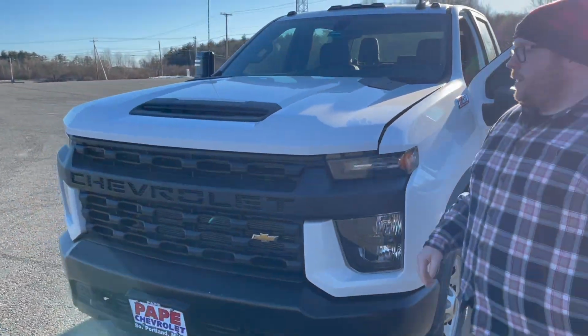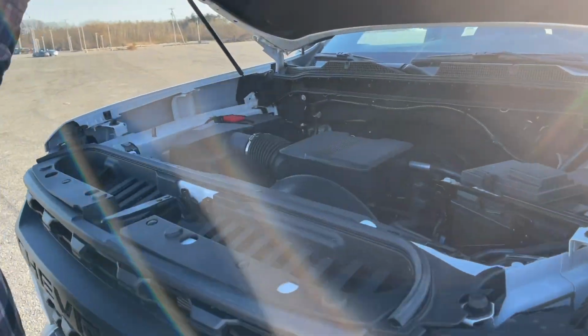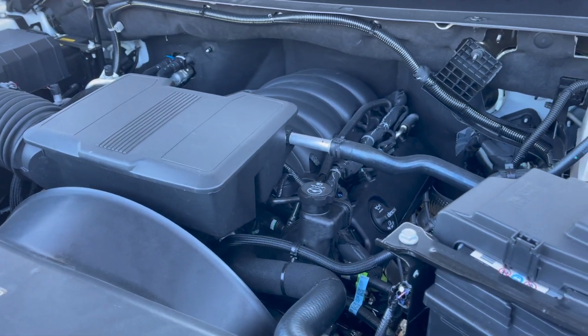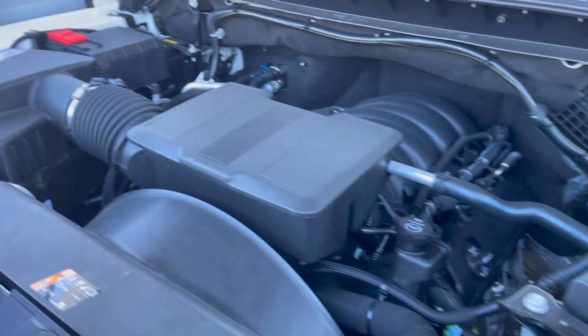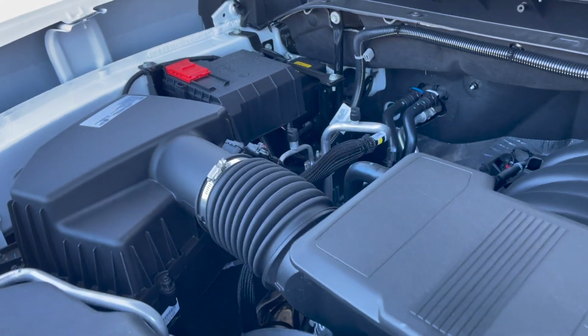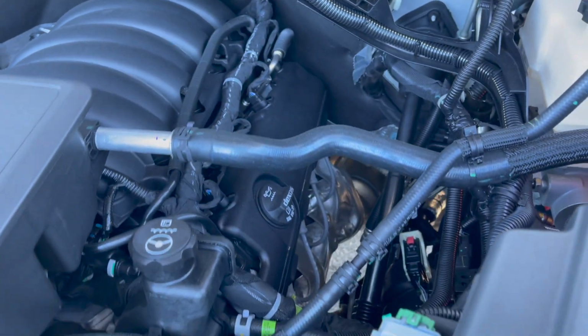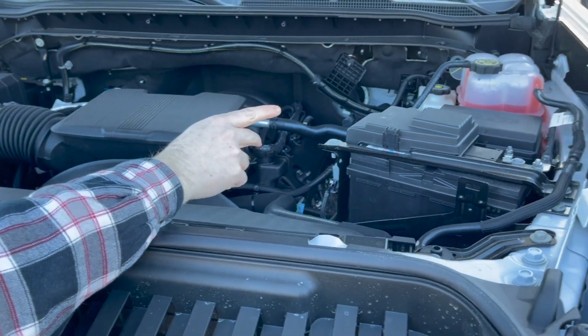So under the hood, we have the 6.6 liter gas V8. It's 400 cubic inches. It makes 401 horsepower and 464 pound-feet of torque. You also have your standard hood struts.